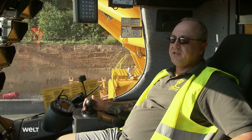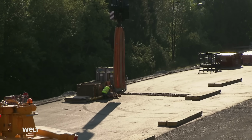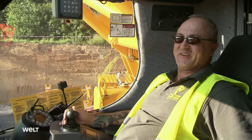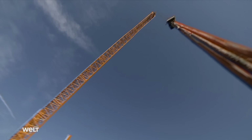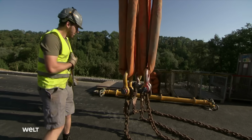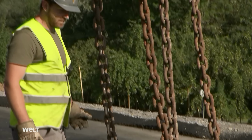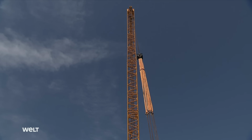We're now positioning the slings so we can safely attach the bridge for the lift later. Everything is prepared. We're good to go. The railroad bridge will be later suspended from these chains. They're made from a special hardened steel. Nylon ropes are used as extensions. Each can support a load of 50 tons.